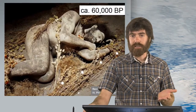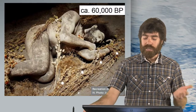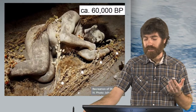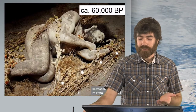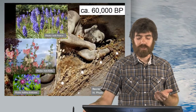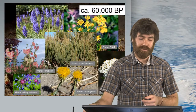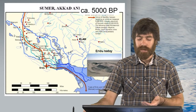So as soon as humans came onto the scene, we have evidence of medicinal plant use. This is a recreation of a burial in Shanidar, which is the cave that the book Clan of the Cave Bear was based on. Through pollen analysis, we know that this Neanderthal was buried with several medicinal herbs, including grape hyacinth, bachelor's buttons, hollyhock, groundsel, yarrow, St. Barnaby's thistle, and ephedra.